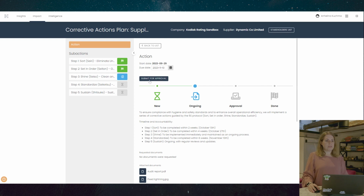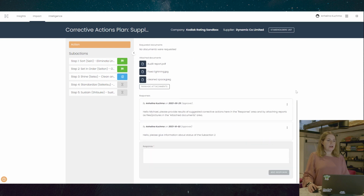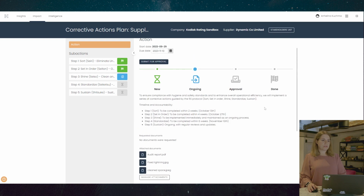Normally, when supplier submits for approval, all sub-actions should be completed, but we don't limit it. It's up to supplier what they want to complete. And the main area where approver can find all the answers regarding the action will be basically requested documents, if any of the documents were requested and then attached by supplier, but also any other attached documents, and responses area where they can give an answer or ask a question, but that will be one of the main ways to communicate about the action.